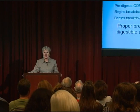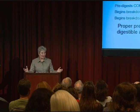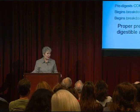So by these careful preparation processes, the enzyme inhibitors are deactivated. All seeds contain enzyme inhibitors. Now, we just learned about how important enzymes are. You want to have lots of enzymes in your diet, and you don't want to take 2 steps backwards by having a lot of inhibitors in your diet, because they will make digestion very difficult for you.